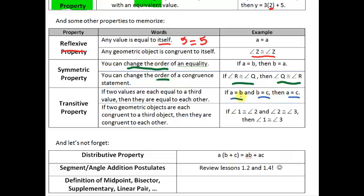This should look a whole lot like that law of logic that we learned, the law of syllogism. B here is the middle guy, and we can skip over the middle guy and go straight from A equal to C. And the same thing works with congruent objects. If angles 1 and 2 are congruent, and angles 2 and 3 are congruent, then yep, we can skip right over angle 2, and we can say angle 1 is congruent to angle 3.